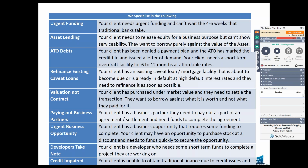A couple other examples: it might be someone paying out a business partner. They might have an urgent business opportunity where they can maybe buy stock for their business at a really, really big discount, but they need the money really urgently. So we can come in and facilitate that. Developers, yep, we deal with them all the time. We can do traditional construction facilities, but we can also, as we just went through, do more of a completion finance deal where something's gone wrong towards the end of the transaction.